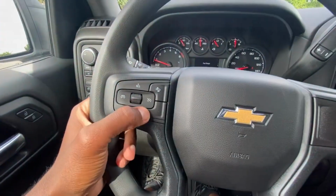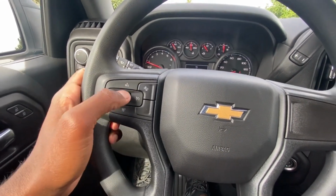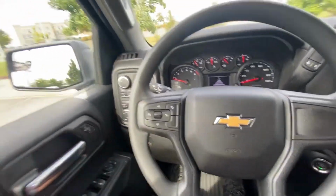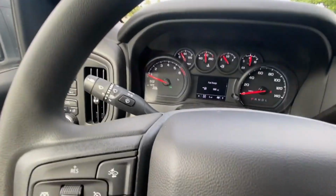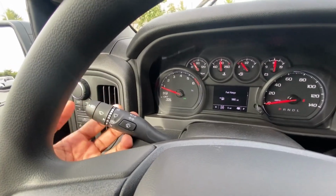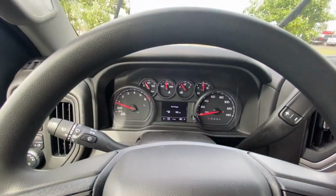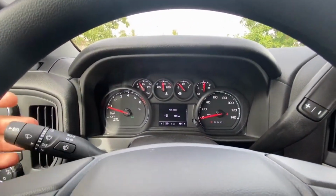And back over to the steering wheel. Cruise control could be toggled there, cancel. And we can set the speeds, and then we have the forward collision alert gap adjust there. I'm actually surprised we don't have any buttons behind the steering wheel. So those are gone. Windshield wiper controls are here. Intermittent, low, high, one time, auto high beam toggle, and then front wiper fluid. And then for the high beams, we can toggle those on or off and flash there.